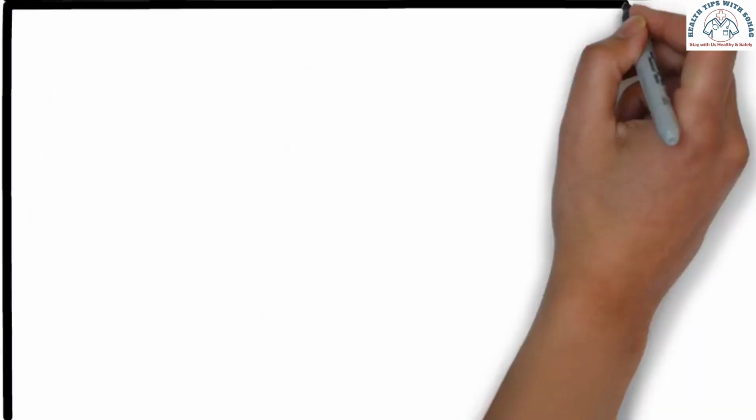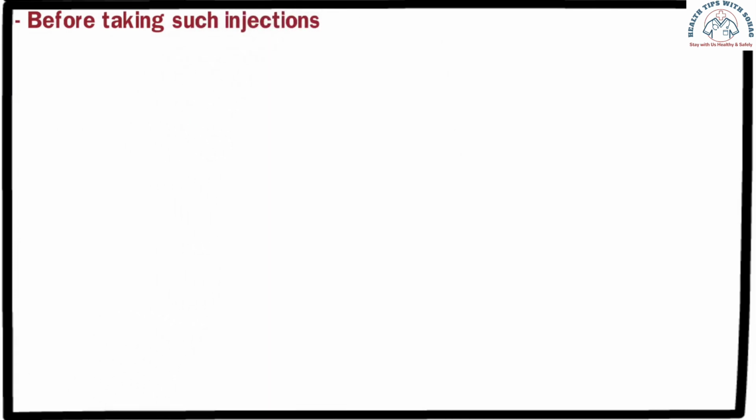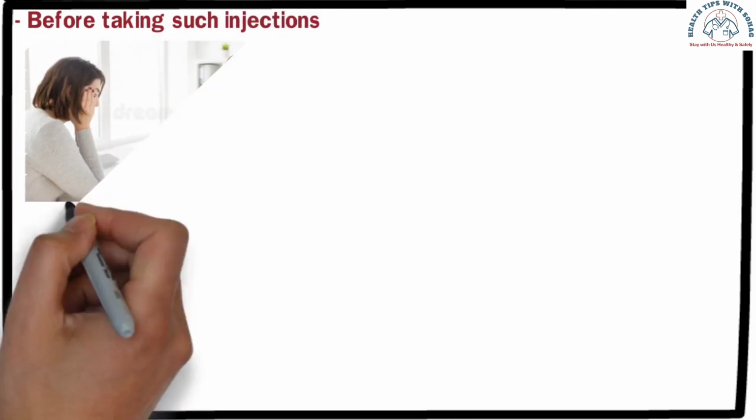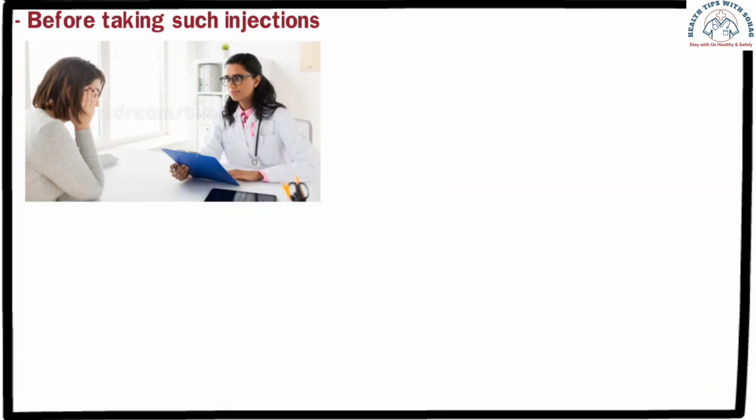Therefore, before taking such an injection, it is essential to consult your infertility specialist who can assess your individual health status, provide personalized guidelines and monitor your response to the treatment to minimize the risks of complications.